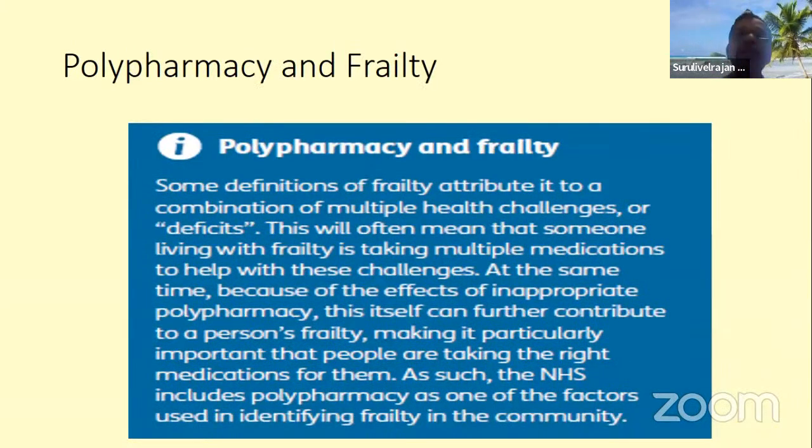Polypharmacy and frailty. We know that age will bring frailty, but polypharmacy itself can also cause frailty. That means weakness and sickness due to the medicines. Multiple health challenges mean someone living with frailty takes multiple medicines to help with these challenges. At the same time, because of the effects of inappropriate polypharmacy, this itself can cause further frailty. The weakness and age-related problems will be aggravated by more medicines.